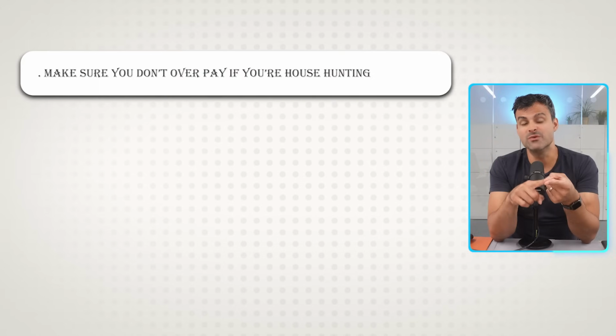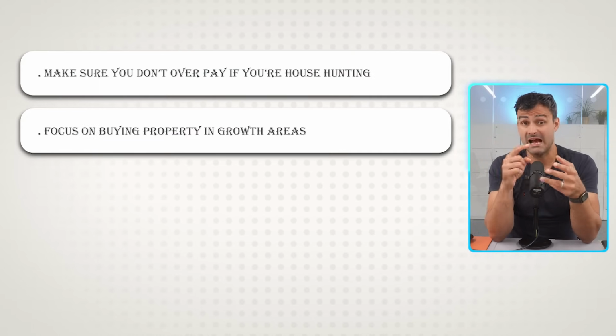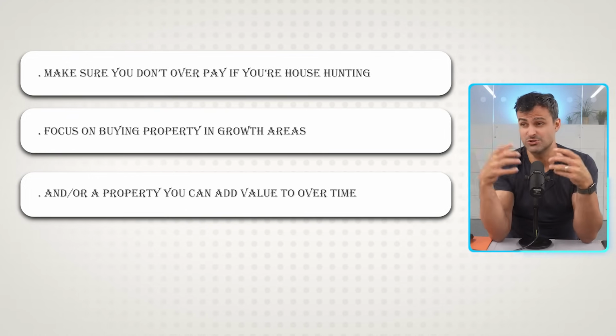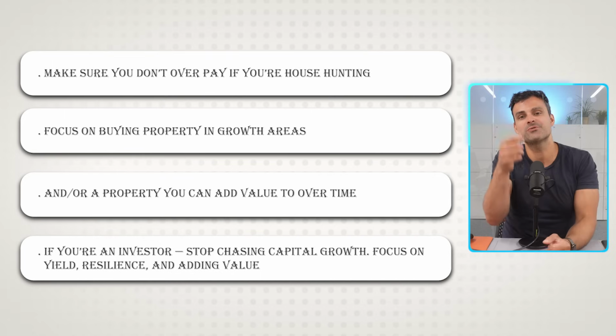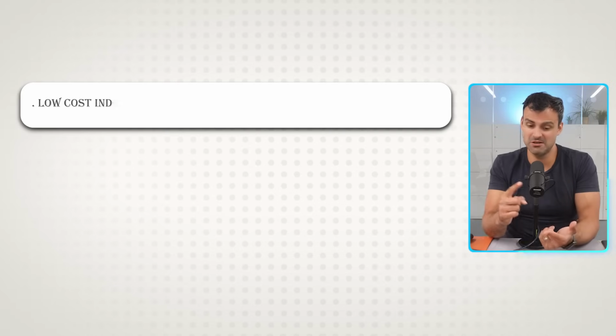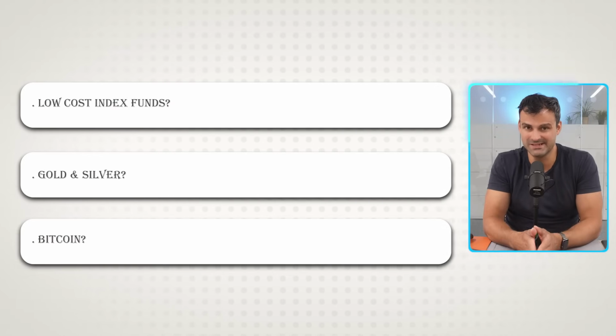Make sure you don't overpay if you're house hunting. Focus on buying property in growth areas and or a property you can add value to over time. Use your sweat equity to do it. If you're an investor, stop chasing capital growth, focus on yield, resilience and adding value. Inflation can work for you, but only if your rent covers your debt and then some. Or if none of that suits you, why not consider low-cost index funds, buying gold or silver, dare I say it, Bitcoin? A lot of you comment in my videos about Bitcoin.